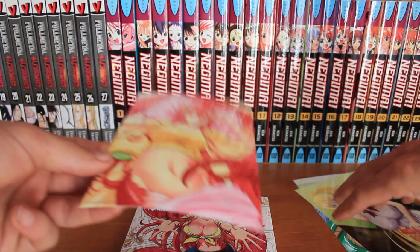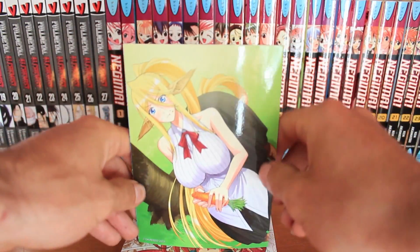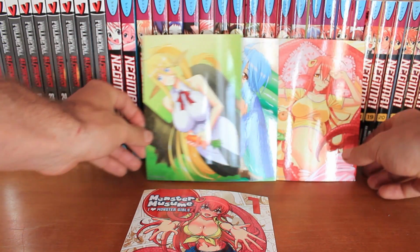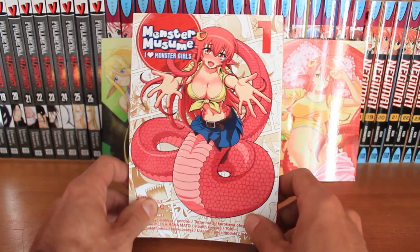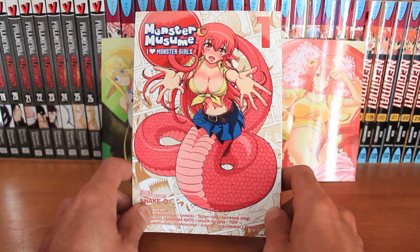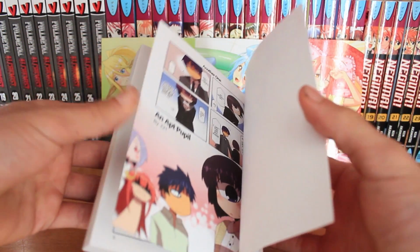One thing I also liked about this release is that it kept the color pages on the inside. There are several places where there are color pages, and sometimes releases for some reason will leave those out, probably for budgeting purposes and the like. I didn't like everything about this volume, but I did like most things. I'll talk a little bit about the stories.